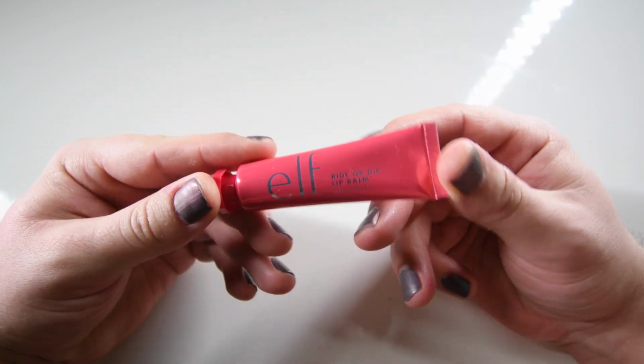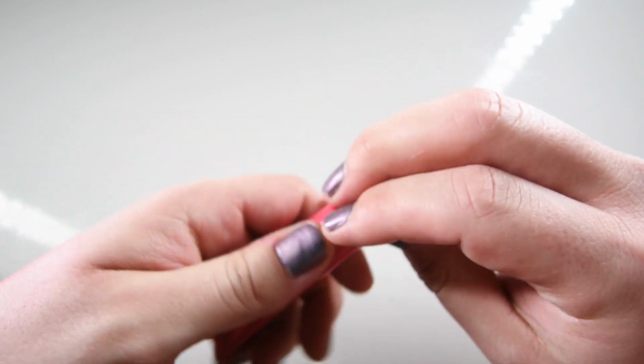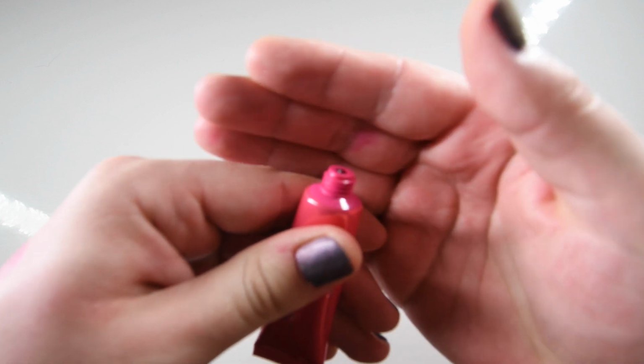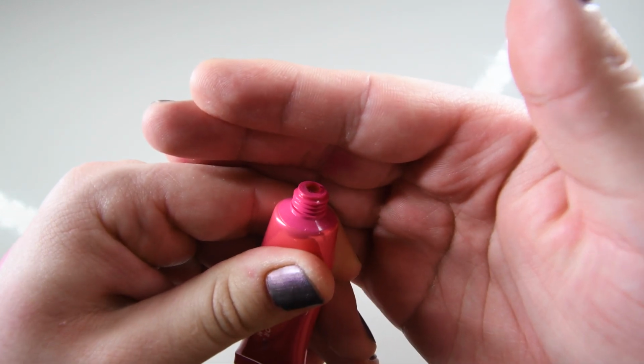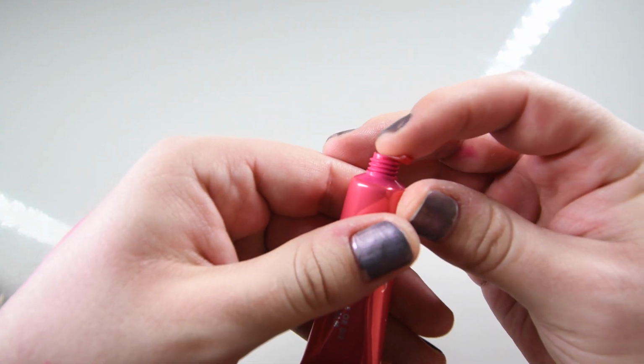Let's talk about this e.l.f. Ride or Die lip balm. This is in the shade Boss Berry. Oh my god, Boss Berry. I've only used this a few times. I find the smell to be very fruity and very overwhelming. It's also very thick. Like, it's so thick that it's hard to push out of the tube. Oh, that was kind of a lot.